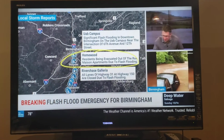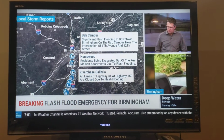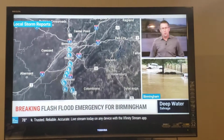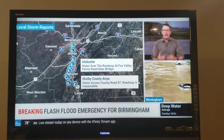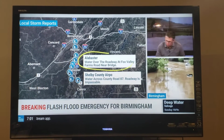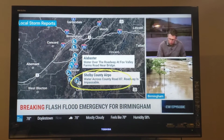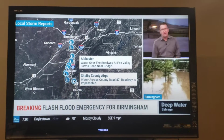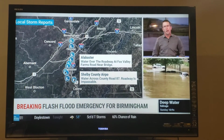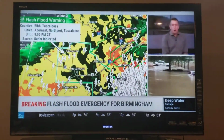And one concerning one that gives you an idea of the high end of this event: in the Homewood area south of Birmingham, residents having to be evacuated out of the Rue Maison apartments due to flash flooding. That's why swift water rescue teams often have to come in. And then going down south toward and past the Alabaster area, more and more reports: water over the roadway at Fox Valley Farms near a bridge, and then the Shelby County Airport, water across County Road 87. And again, in Shelby County in the Norridge Place area, we've gotten reports through Weather Service chat of some homes starting to take on water, and there's more water coming from the sky.